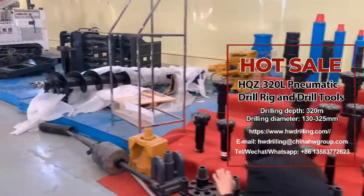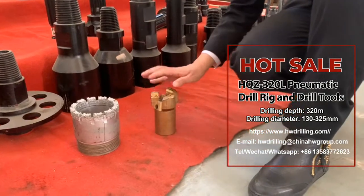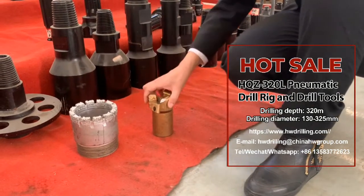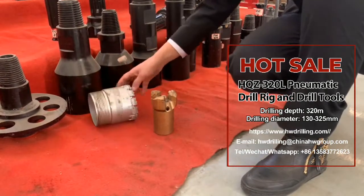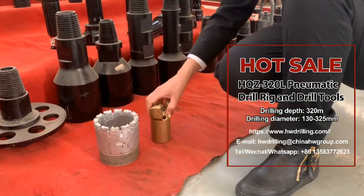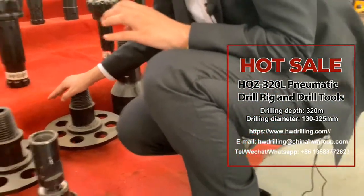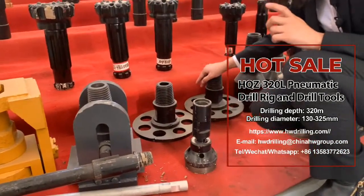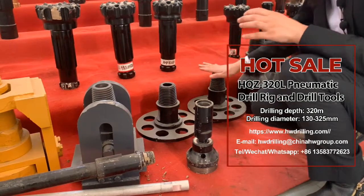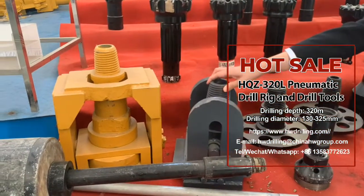Okay, let me show you other drill bits. This is the PDC drill bit. It's also for rock, but it's not for hammering. It's for rotation. This one is a diamond core drill bit, also for the hydraulic drill rig. This is for PVC pipe casing. It's a flat tool to make it stable. This is the drill rig unload lever. Yes, this is simple.